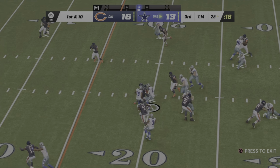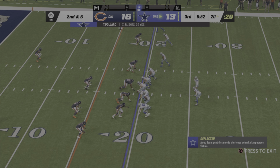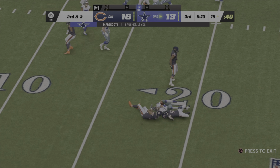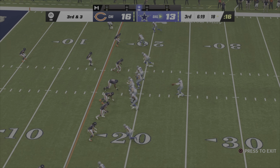Now a shotgun handoff to Pollard. They get him to the ground right on the cusp of the red zone after a pickup of 5 or 6. Here's the option going left on 2nd down. And he'll get this down only to the 18. Here comes play number 9 now as they come up on a 3rd and 3.